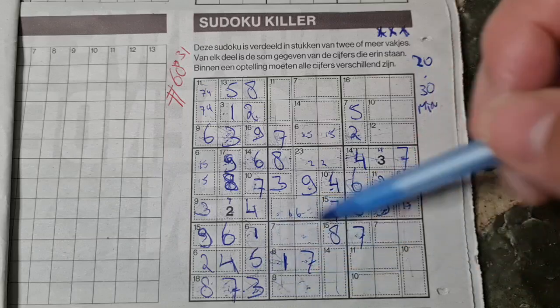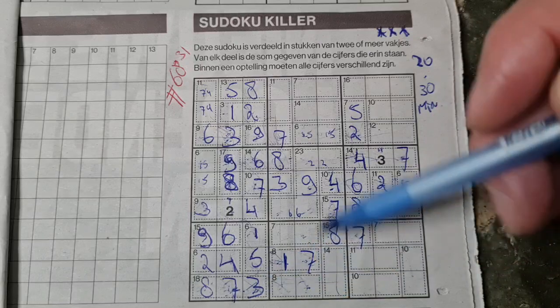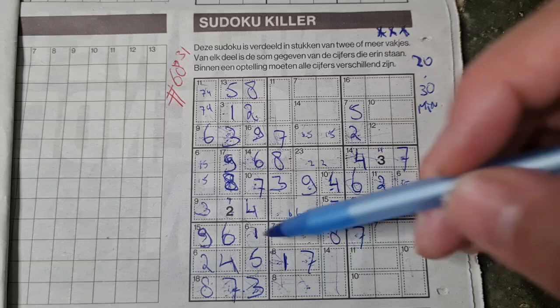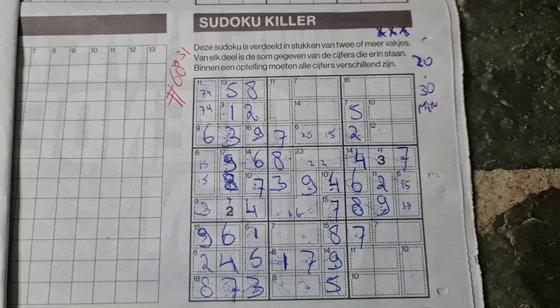One of the missing numbers in this big square is number 9. I cannot place the 9 in the box of 7. I cannot place the 9 in the box of 8. So it should be in the box of 14. The combination will be 9 plus 5. We have a 5 in this row. No 5 there. 5 should be here and then 9 goes there.